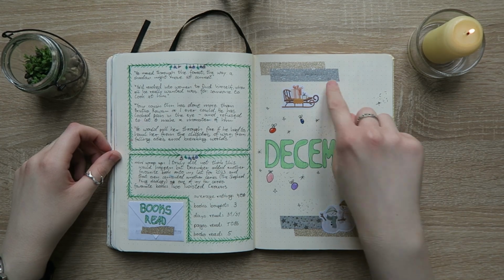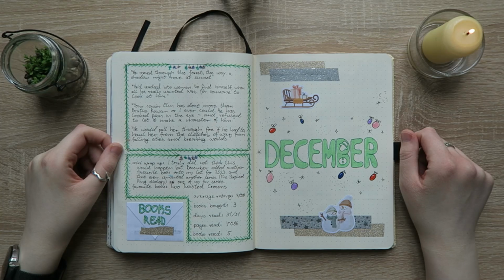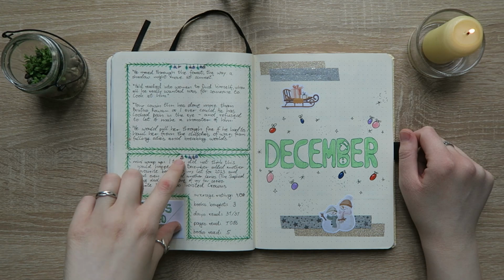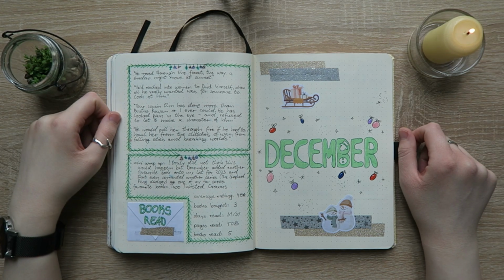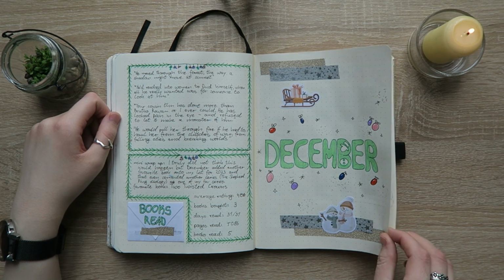I like the washi tape I chose for this. It's very glittery, Christmassy. And I also like that I tried to do the letters for fave quotes and stats as little Christmas lights. I don't know if you can see that, but I hope you can. And I'm quite happy with this spread actually.